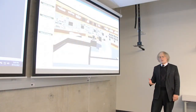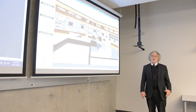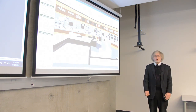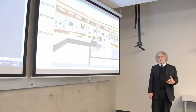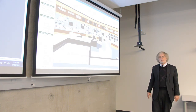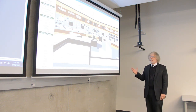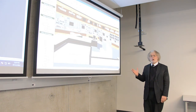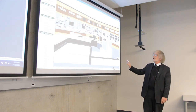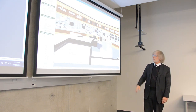The partnership with OPG enabled the educational opportunity to happen here in the UOIT simulation lab. So we saw a few moments ago the CANDU 900 simulation that we use for undergraduate education, and here in the simulation lab we're looking at the simulation of the Darlington nuclear power plant. Here behind me on the screen is the simulated view of the control room for the power plant.